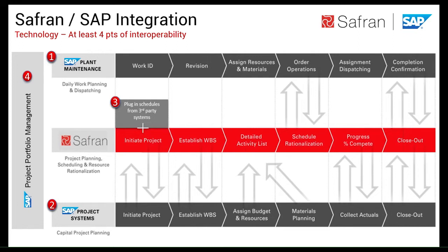Okay. What I'd like to do now is tee up the discussion that Matthias is going to take us through. And as I mentioned earlier, he's going to extend the conversation that we just had with Wes about Safran Project 7 and how that could enable an organization that's using SAP or any other ERP system to streamline their process of project management and business management.